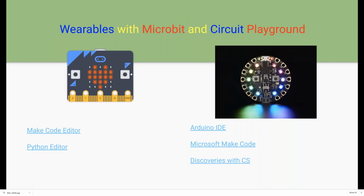Two other tools that we've also used for wearable electronics. One is called a MicroBit. Many people are probably at this point familiar with MicroBit. It is also known as a microcontroller. You can definitely make so many amazing things with it. I myself as a teacher actually entered a contest where I made a soil moisture sensor, and I actually won first place with that. So you could program that MicroBit to do lots of different things.